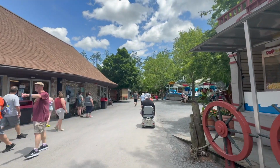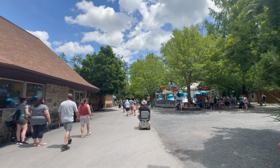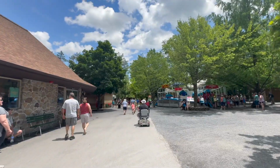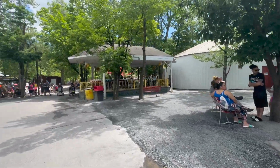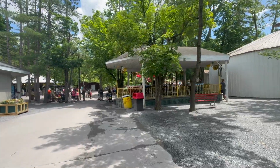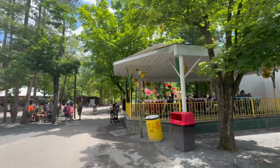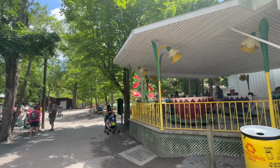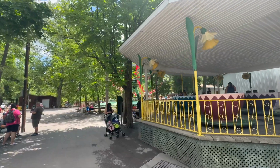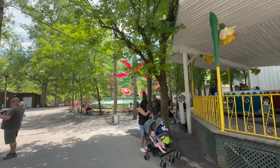We're walking back right now towards the kiddie park area from the log flume and the Phoenix. There's the tilt-a-whirl to our right, the teacups down here. And you can see through behind that the paratrooper ride is going. That's a favorite of our older girls. They really love that one. Let's see if we can get around a little better. There you can see it going.